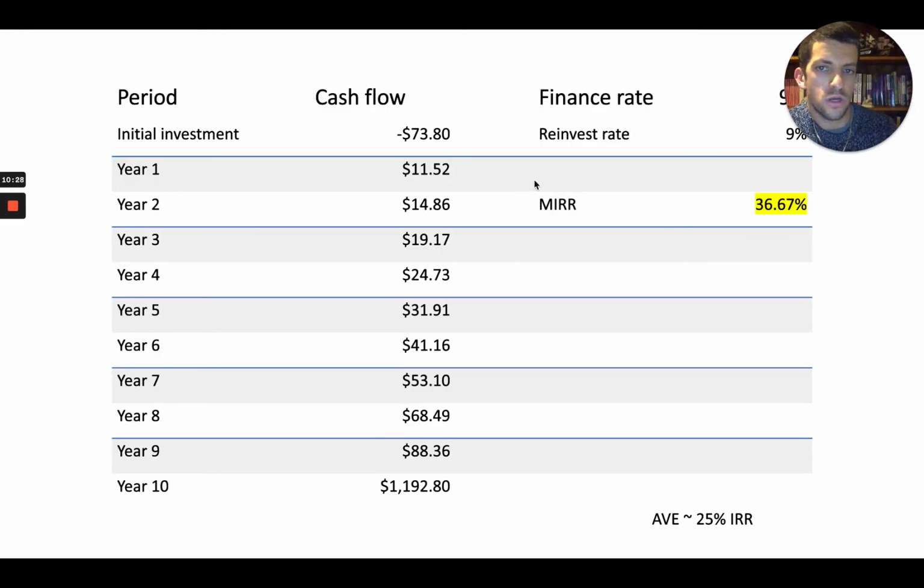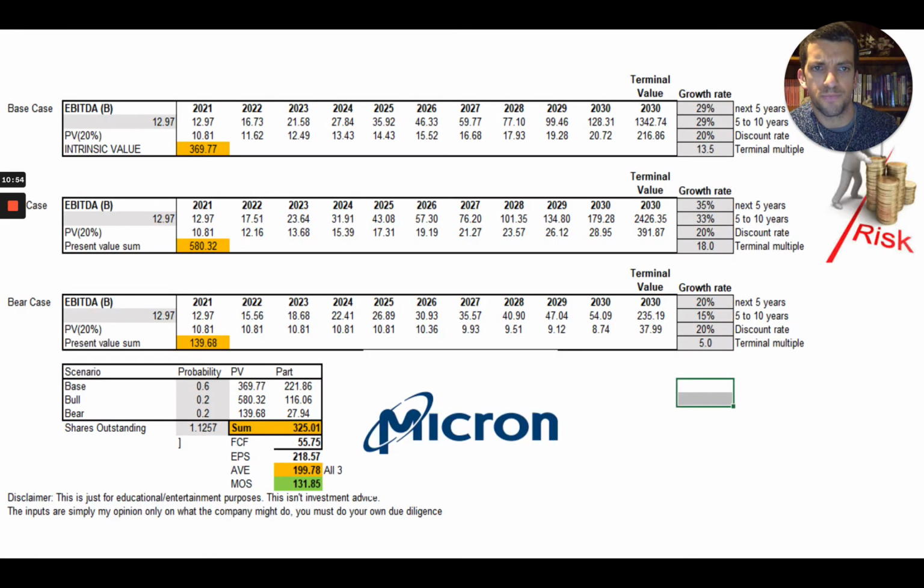And if we do the same process but using the EBITDA on a per share metric and then exiting at the industry median enterprise value to EBITDA, again discounting it back at the weighted average cost of capital, our IRR is very, very healthy, 36.67% expected, which is phenomenal. I mean, that'll be beating the market by a long, long way. Average of the two, about 25% IRR. Okay, so that should really give us confidence.